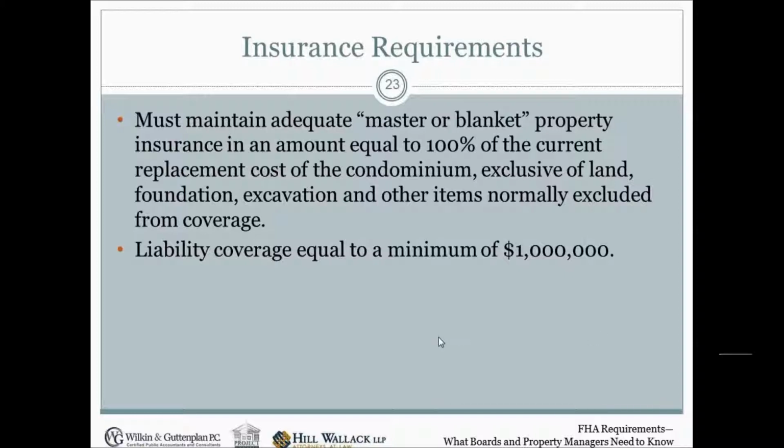This coverage ensures all the common elements, any commercial space owned and leased by the association, and public ways, which include streets, roads, and walkways of the condominium. There must be a minimum of $1 million in coverage.